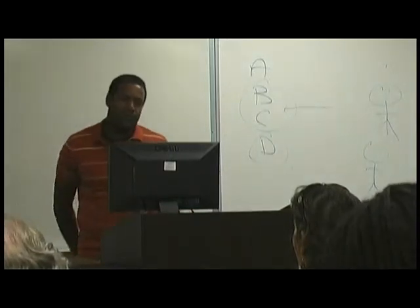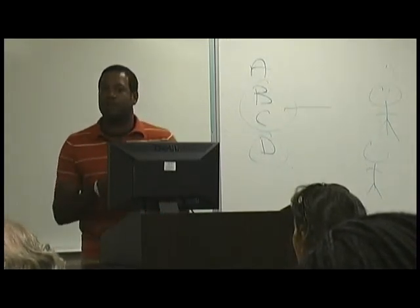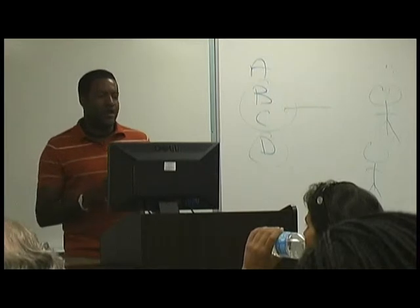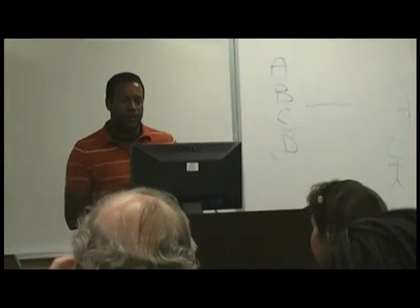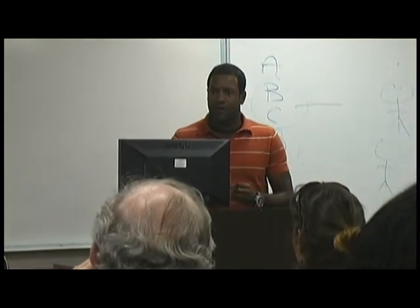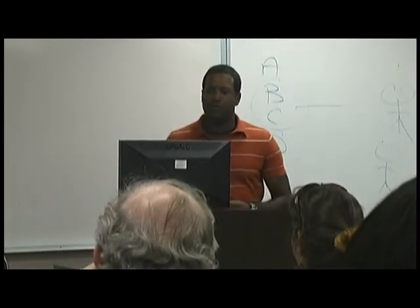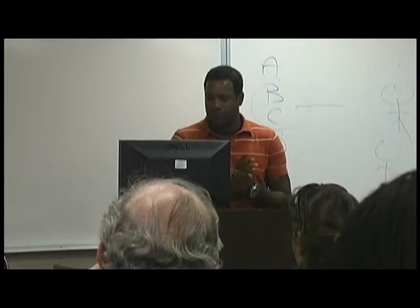Equity dividend rate, which is a fancy word for cash on cash return, is before tax cash flow divided by the owner's equity. That's how much money he or she put up. Cash on cash return differs from the cap rate when you use leverage, i.e. a mortgage. Example: an investment property returns $15,000 after the investor makes the mortgage payment, having equity, i.e. a down payment, of $103,000. It returns 14.5%. So the investor that sought out a debt or a mortgage increased his or her return because they didn't have to spend $1 million. Like investor number one, they only spent $103,000 of their $1 million investment, securing debt and obviously raising their cash on cash return.